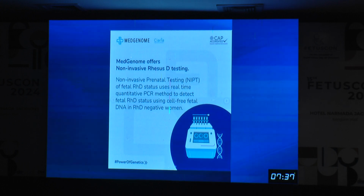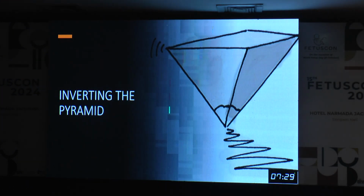And as I said, if the antibody is only anti-D, we would still offer an NIPT to assess the baby's blood group as well. Now a parallel that you can draw is the concept of inverting the pyramid of antenatal care. What we are trying to do is triage these rhesus negative mothers or ICT positive mothers right at the booking visit, so that you exactly identify that subset of mothers who are likely to develop severe fetal anemia, and you train all your guns at those mothers and fetuses, so that you don't waste a lot of resources looking at mothers who are really not at risk of severe fetal anemia.